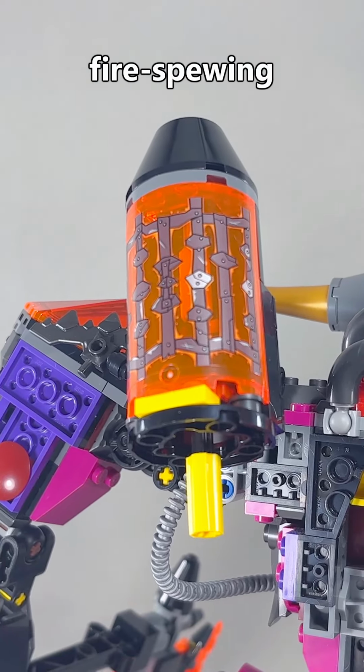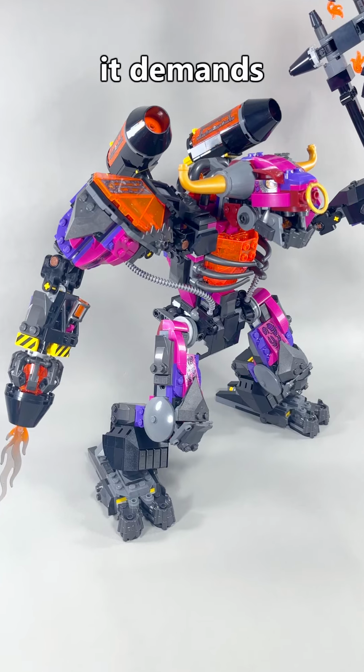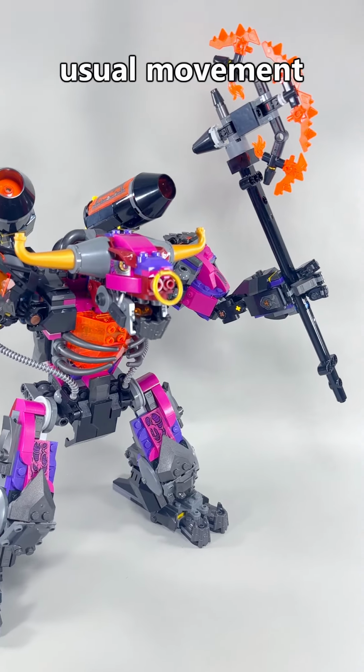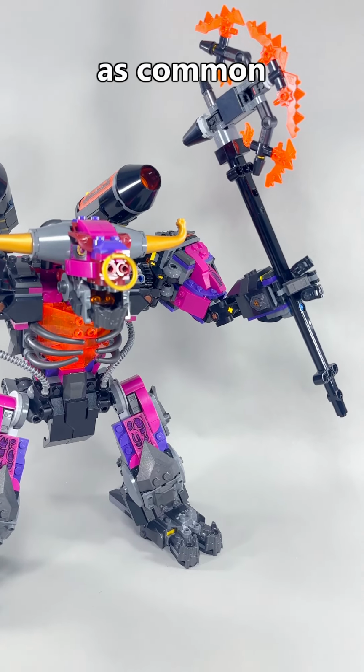From large fire-spewing smokestacks, and even a light brick keeping the furnace at his core lit aflame, the presence it demands is shelf-dominating. The Demon Bull King needing to have joints to move is a must, and although it doesn't do much outside of the usual movement you'd find in large LEGO figures like this, he does have elbows, which are not as common as one would think.